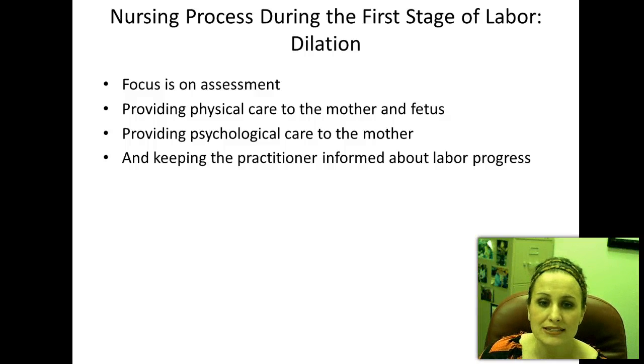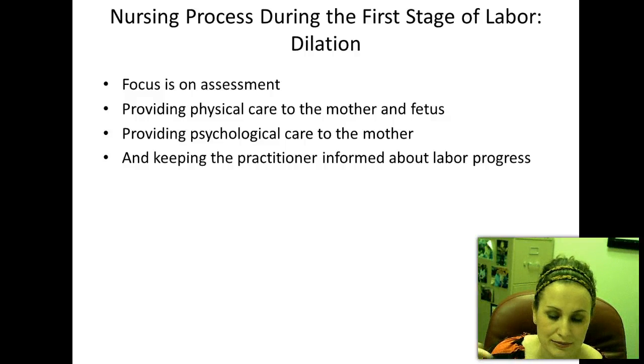And then keeping the practitioner informed about the labor process. The doctor is not going to be in the room with the patient the entire time, so we have to keep that doctor up to date on where she's at. How far along? Is she a 5 centimeter? Is she 50% in phase, 80% in phase? Is this her first baby? Is she moving along quickly, or has she slowed down?